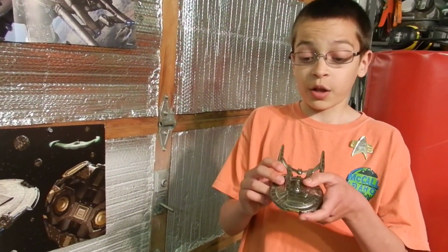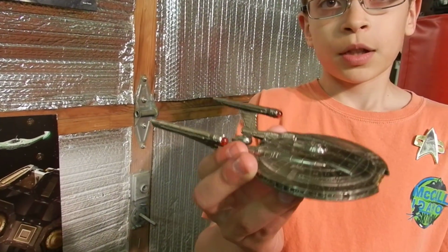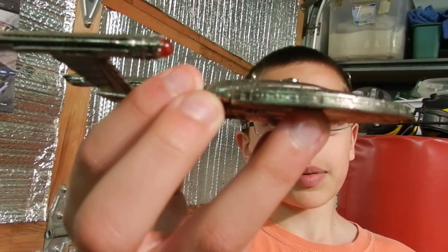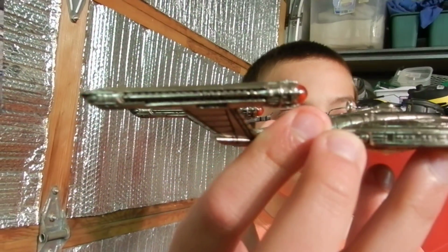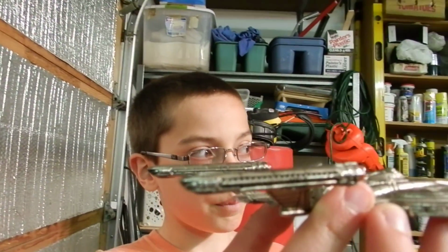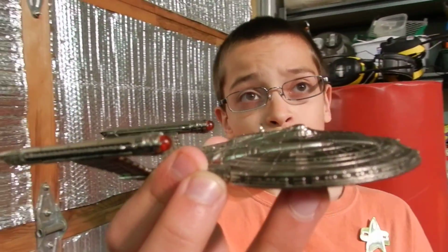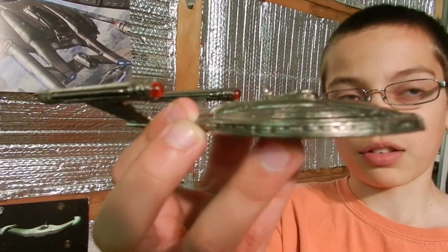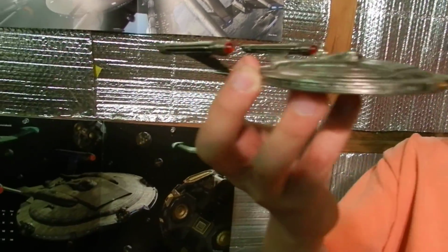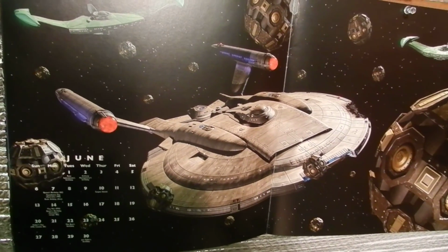Now we go to the NX-01 Enterprise. She has 7 decks. She's an NX-class ship captained by Jonathan Archer. Its max warp speed is warp 5. It was launched April 16th, 2151, with spatial torpedoes and phase cannons. Later, it was refitted with photonic torpedoes, better than spatial torpedoes. It appeared in Star Trek Enterprise.